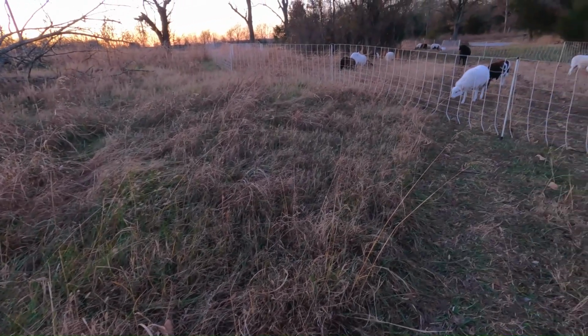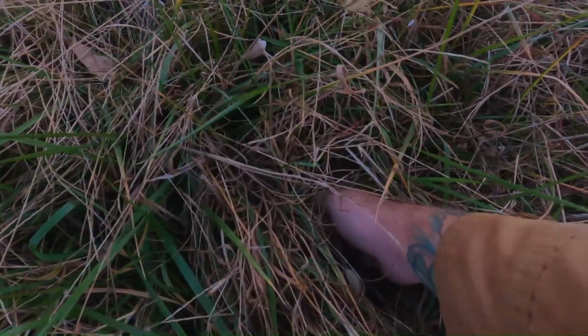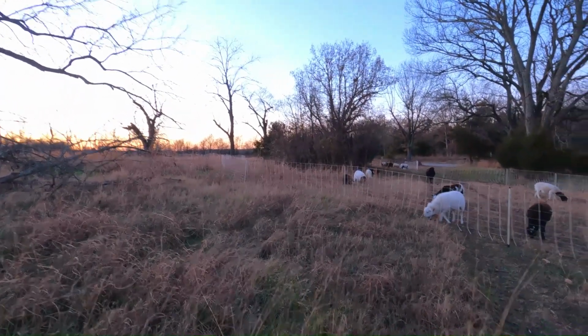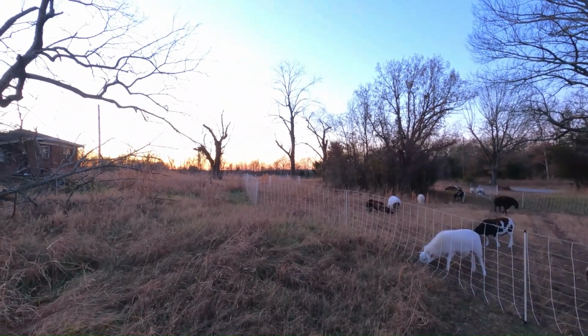Show you guys this area right here. So this is probably going to be their next paddock. Now look at this stuff. This stuff is crazy. Look at this. Really good forage here. And this is pretty much what most of this area looks like over here, all next to that little group of trees there, basically all on this side of the road.